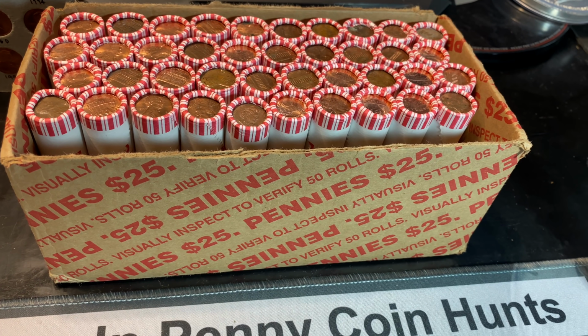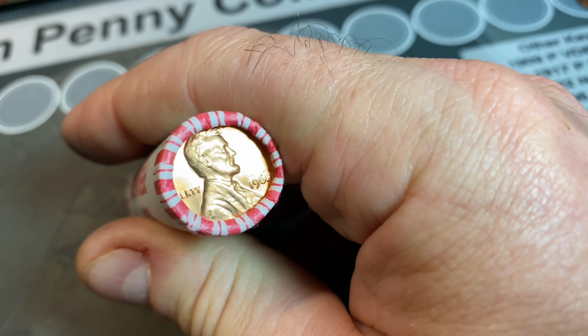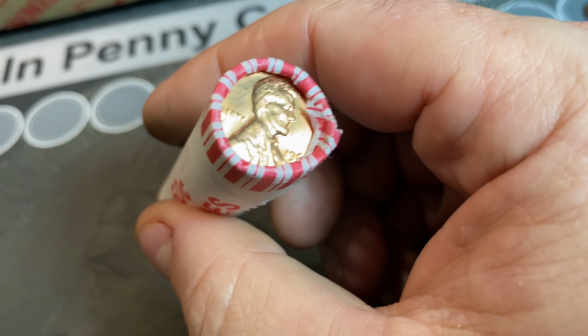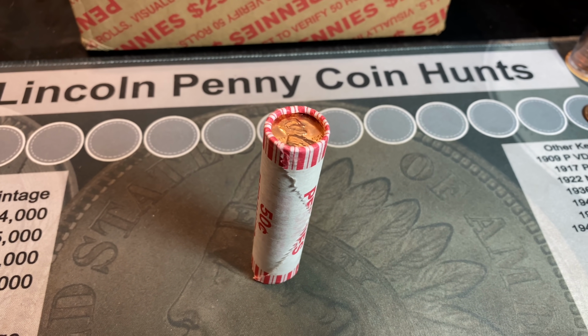Well, we're on roll 10, and we don't have a wheat cent yet, so maybe our Connecticut boxes are starting to cool down. But I bring you in because this is the one with the 68 BU red ender, and when I flipped it around, we've got one on the other side. That's kind of crazy. I'll get in there and give you guys a look here in just a second.